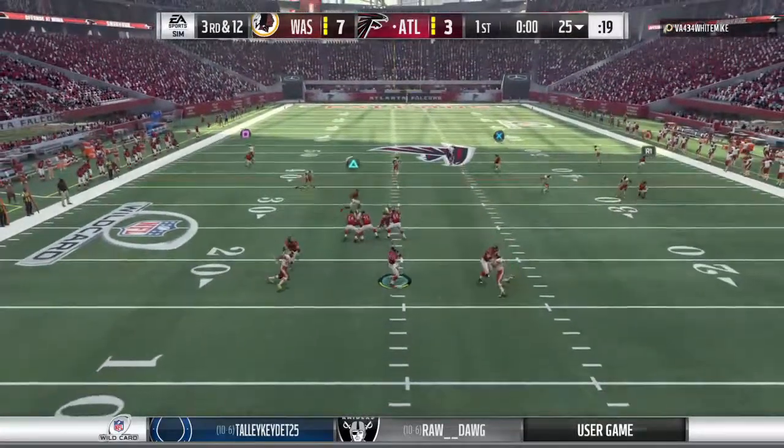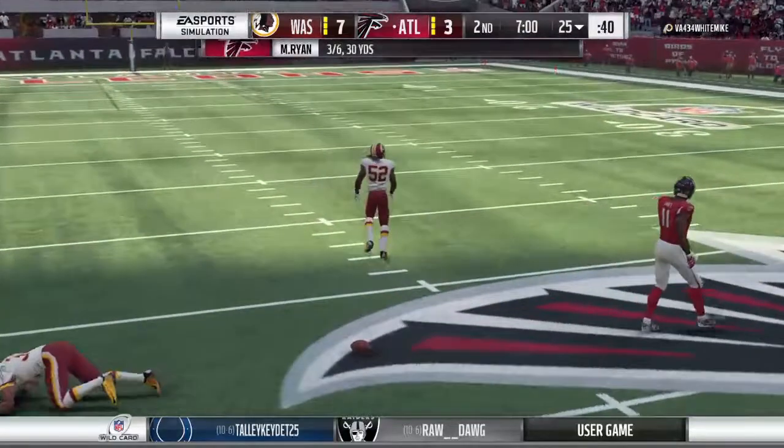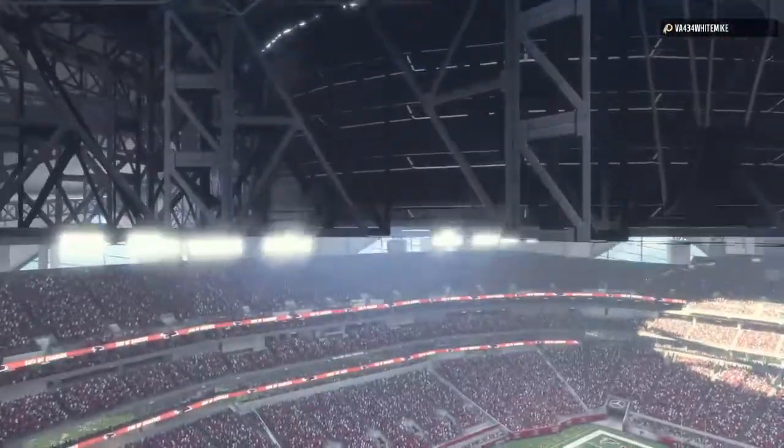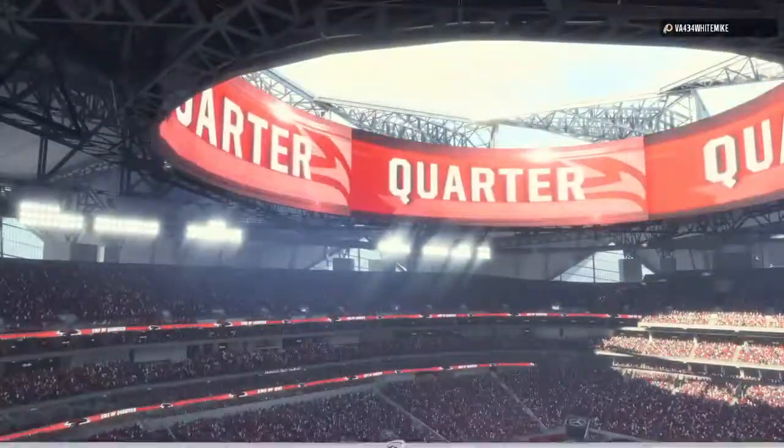To throw on third down, Ryan. And that will fall incomplete. Oh, they took a shot there on what will turn out to be the final play of this first quarter.